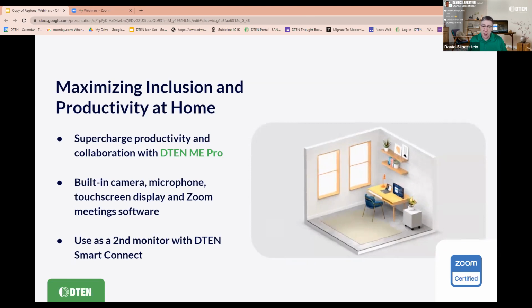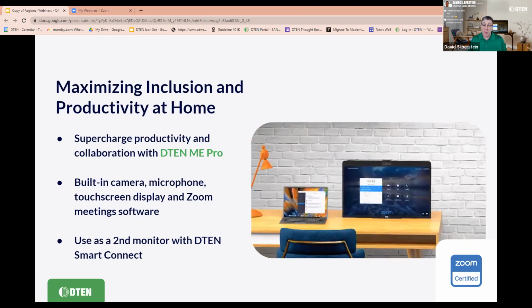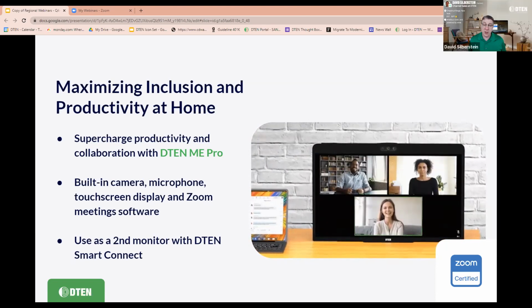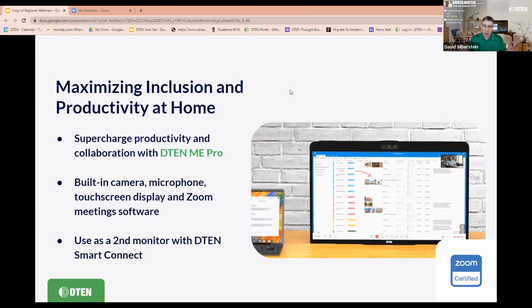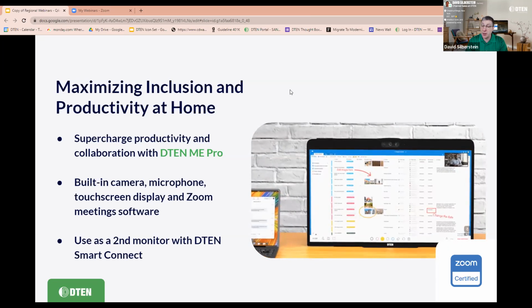And amazingly enough, as we do that, we'll use something called inclusive view. And inclusive view will actually frame all those 3 or 4 people and put them into one call so you can see everybody's face clearly and appropriately.